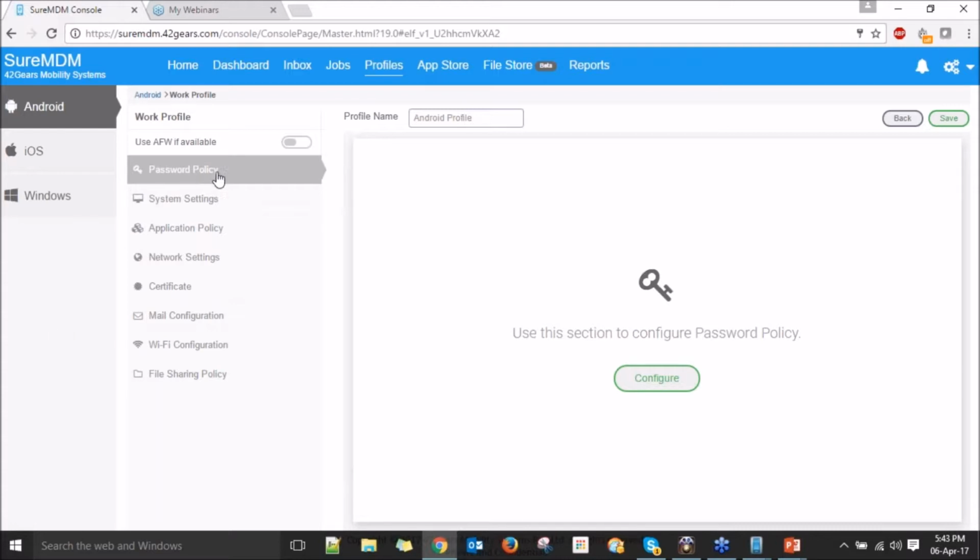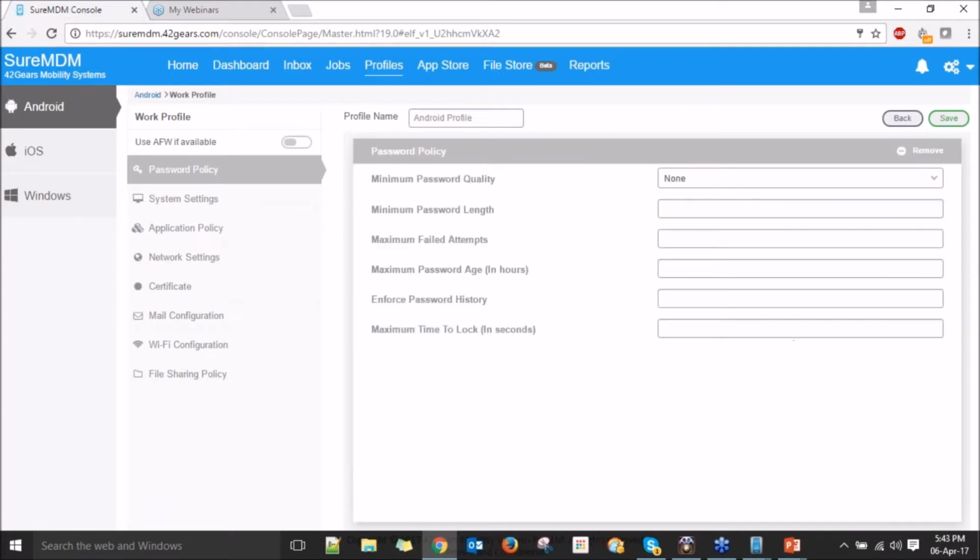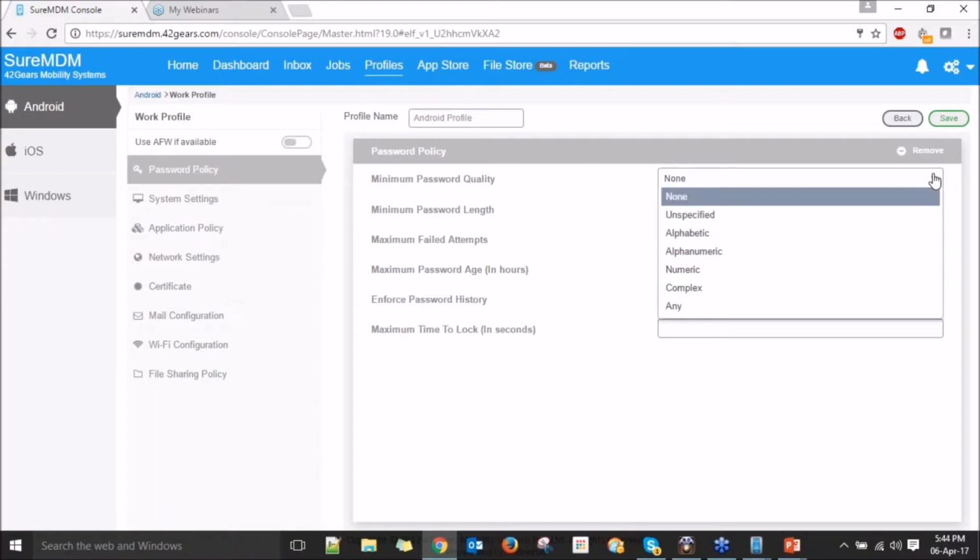And if you see, the first one would be the password policy. Password policy allows you to define passcode policies and remotely apply them on enrolled Android devices. So if you see the first field here, the minimum password quality.